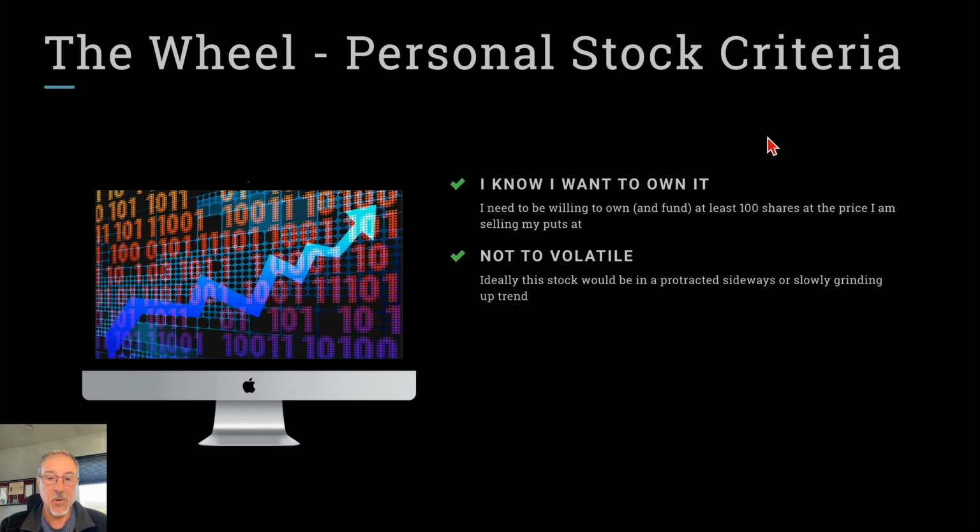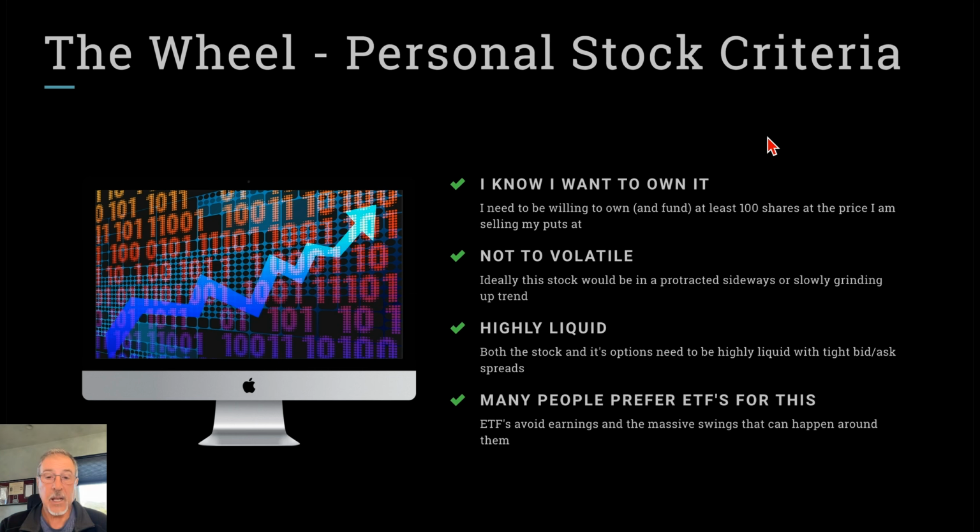So while I do have some of these that I personally do in stocks like Nvidia, Microsoft, etc., you're better off at particularly starting with stocks that might be more stable. Stocks that are trading maybe sideways, maybe in a little bit of an uptrend. But again, those are going to be criteria for things that I'm going to want to own long term anyway. They need to be highly liquid, both the stock and the options need to be highly liquid.